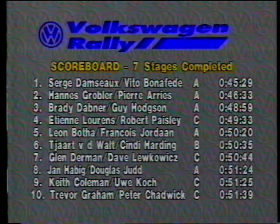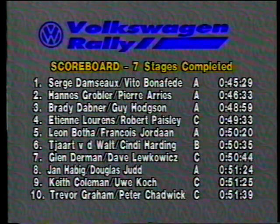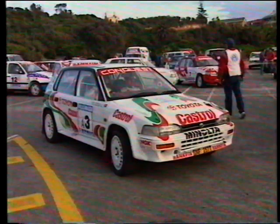The scoreboard, after seven stages, sees Brady Dabner up to third place overall and Lorenz and Paisley in an excellent fourth in their Class C conquest. With Jan Habich and Douglas Judd down in eighth spot, the Toyota crew once again become the team to beat. Serge, a lead in day one, just over a minute.